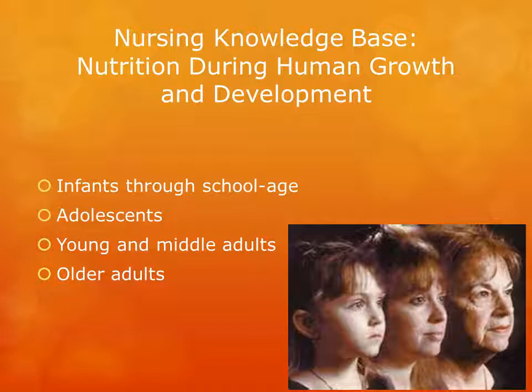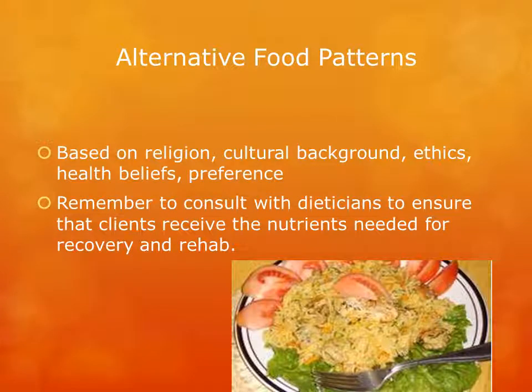Obesity can become a problem due to decreased physical exercise, and for women, pregnancy and lactation can put additional demands on nutritional needs. Older adults have a decreased need for energy as their metabolic rate slows down. Money, health, and physical state can really influence the diet of the older adult. In your book, Table 44.2 has a lot of religious dietary restrictions.